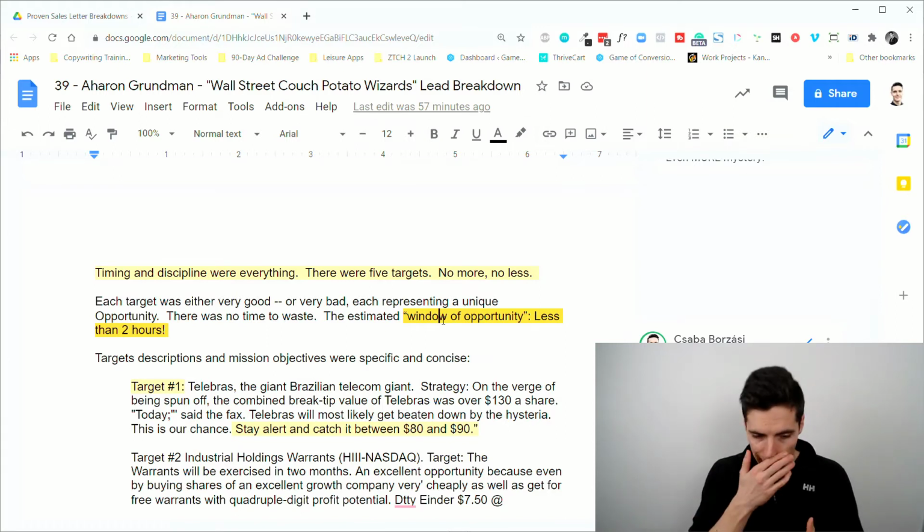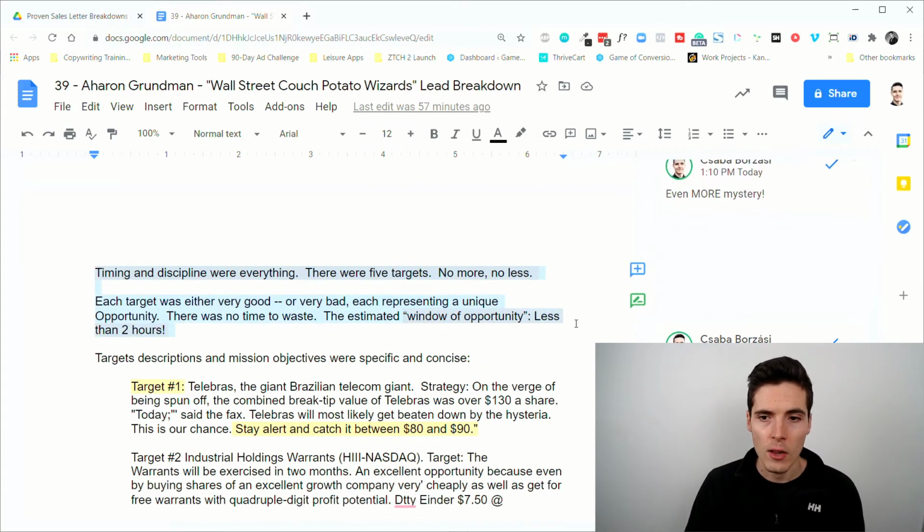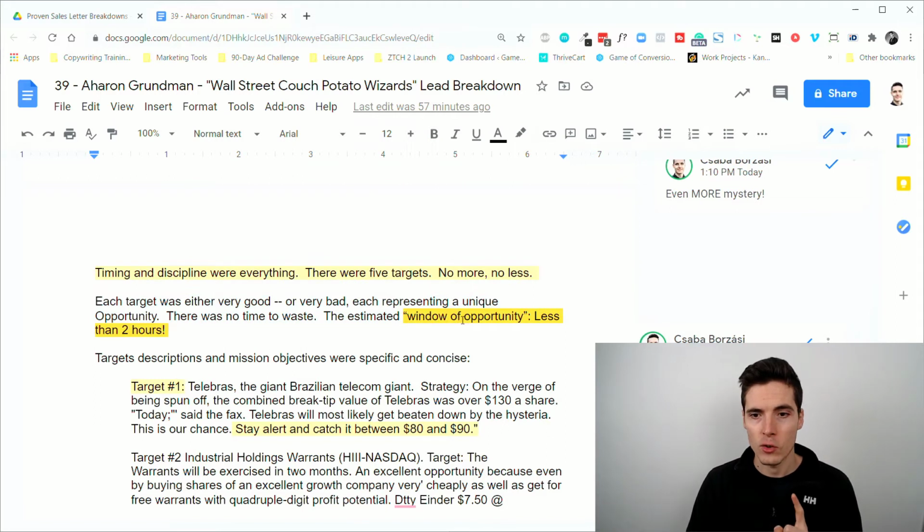It's very to the point, it's interesting, it has that mystery and adventurousness to it, and you want to find out, okay, so what are the targets? So these little elements here all add depth to the story even more. And one more thing, this window of opportunity, less than 2 hours, I think this also preemptively anchors urgency that will happen later in the sales letter.